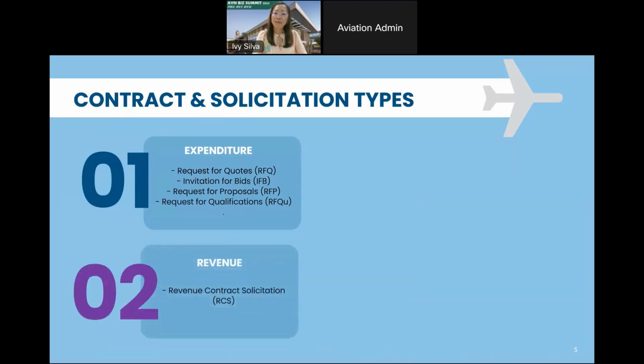For the revenue contracts, we use what we call revenue contract solicitation, the RCS method, which is another type or another form of the RFPs. You might look at those different solicitation methods and think, oh boy, how am I gonna understand all of this?